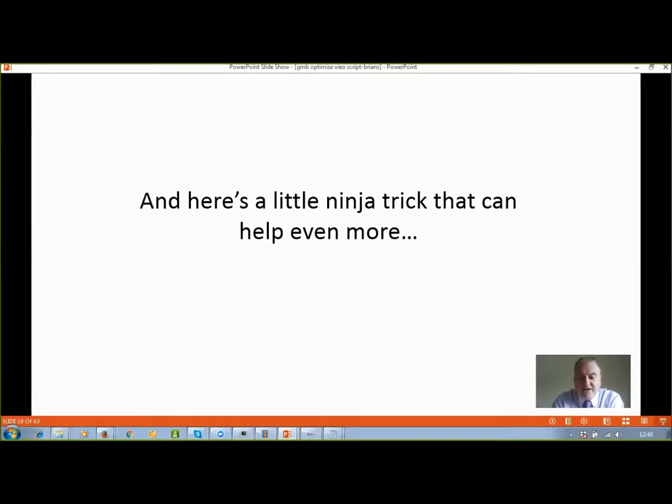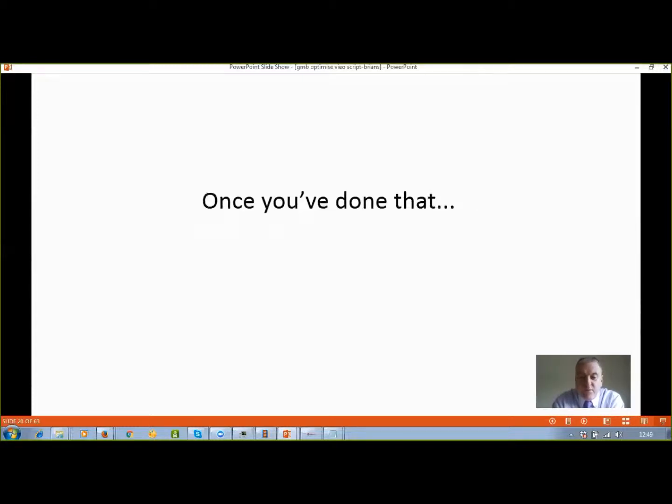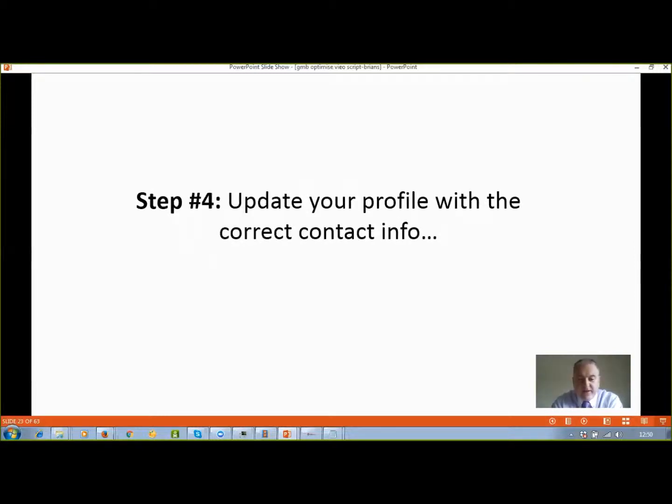And here's a little ninja trick that I can share with you as well if you're going to do this yourself. When you take those 10 photographs and you name each one of them one of your chosen keywords, then what will happen is you will get better rankings than your competitors will if you do that. Then we're on to step four.